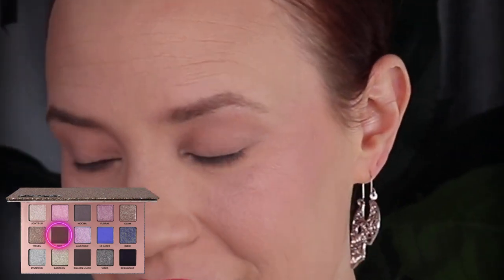I'm going to take a melt brush. This is an 818, and I'm going to pick up the shade 1997, which happens to be Amy Love's birthday and the year that I went to go see Titanic in theaters. Oh my gosh. I'm going to start by building this up in the outer corner before bringing it into my crease.